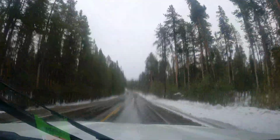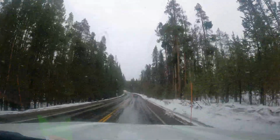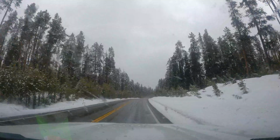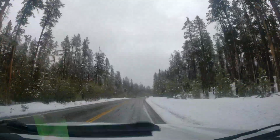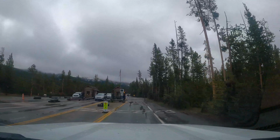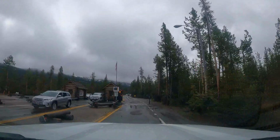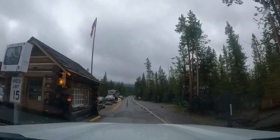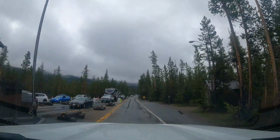As we made our way to the southern end of the park, the snow got quite a bit heavier, and there was a good amount more on the ground as well. Alas, it was time to say goodbye to Yellowstone. This was a great visit, and getting here early in the season was a great choice for seeing wildlife and also not having too many other tourists around.